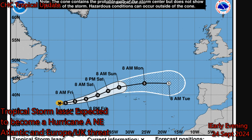Also, as you may note, we are expecting that Isaac will become a hurricane as we get into the weekend. We are expecting that it will become a hurricane as we go forward. So, of course, by the time it gets into the far northeastern Atlantic and towards the United Kingdom, the system would be starting to transition into an extratropical cyclone. But nevertheless, notable physical impacts will be felt across portions of the Iberian Peninsula, Portugal, Spain, parts of the western France coast, and then on to the United Kingdom.